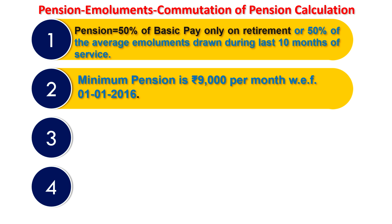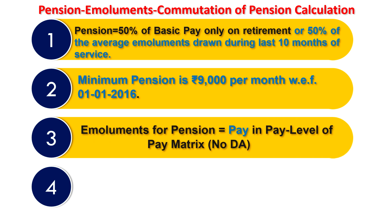Then comes the minimum pension. It is 9,000 per month as per the 7th CPC pay commission, with effect from 1/1/2016. It should not be less than 9,000. Even if the calculation gives less than 9,000, the minimum 9,000 should be paid.